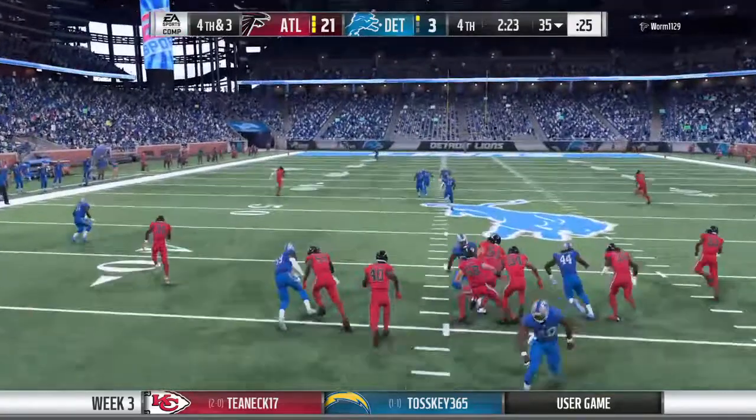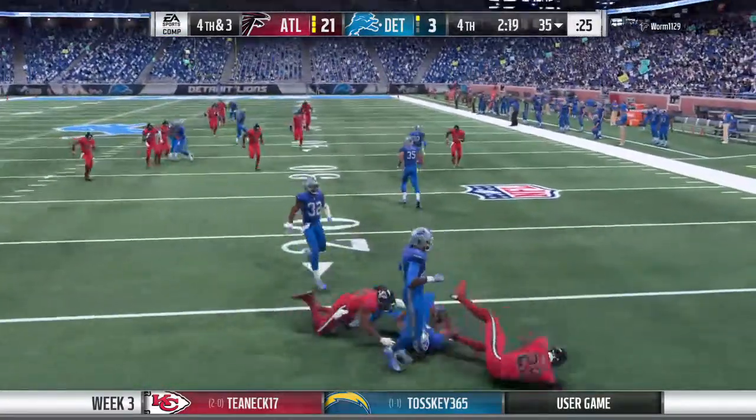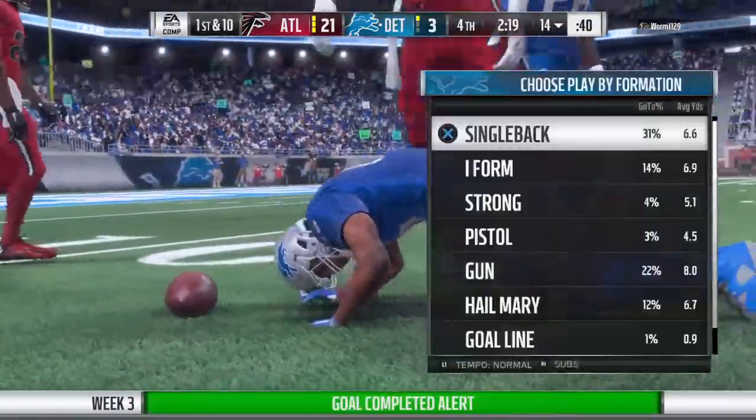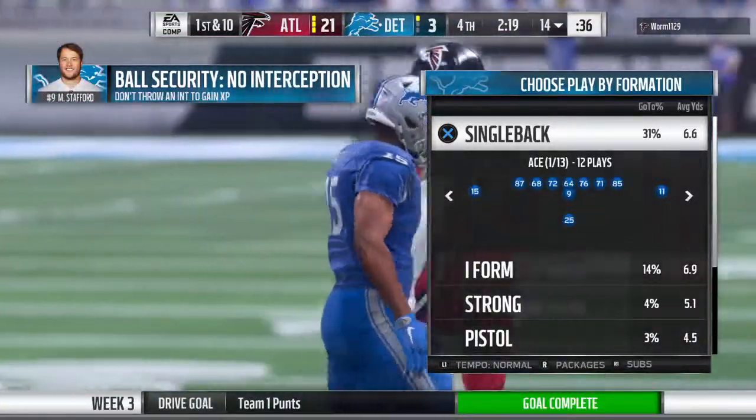He was only asked to punt once in the victory last week as he sends this one away. Just a yard return there after a punt of 49. And the Lions are going to take over with a long field ahead and a 1st and 10.